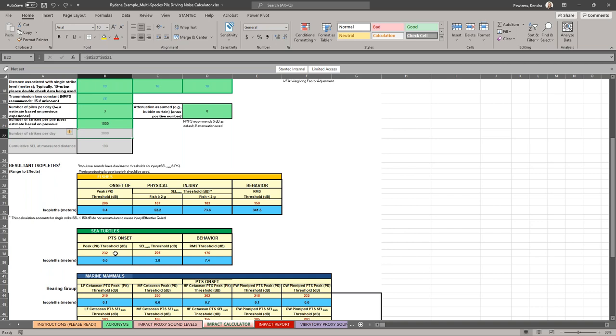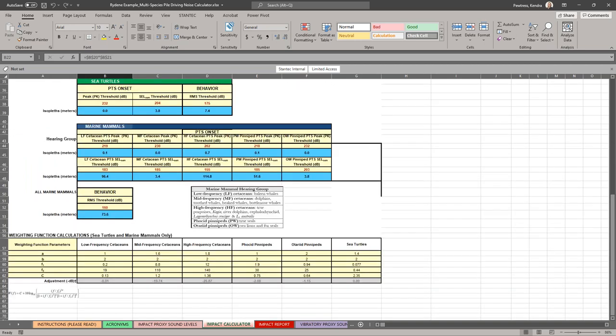So like I said, sea turtles, we look at injury now in terms of hearing loss. So there's two different categories there for peak and for the cumulative exposure. And then there's also a behavioral disturbance threshold, which in this case is 7.4 meters. So if the turtle was within 7.4 meters, it could be behaviorally disturbed. Then if you happen to be doing a marine mammal consultation or it's an ESA listed marine mammal, there's also the zones, which are called isopleths, for the different categories of marine mammals. And then there's just some information here about the weighting functions that are used.